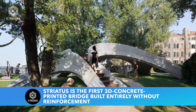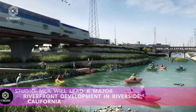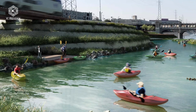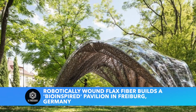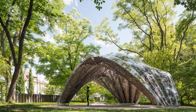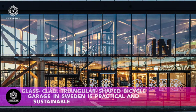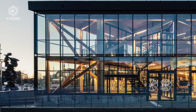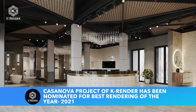STRIATUS is the first 3D concrete printed bridge built entirely without reinforcement. Studio MLA will lead a major riverfront development in Riverside, California. Robotically wound flax fiber builds a bio-inspired pavilion in Freiburg, Germany. SOM to design convertible, self-sufficient MILAN-CORTINA Olympic Village. GLASS-CLAD, triangular-shaped bicycle garage in Sweden is practical and sustainable. CASANOVA project of K-Render has been nominated for Best Rendering of the Year 2021.